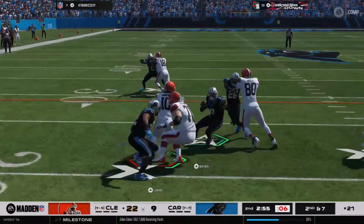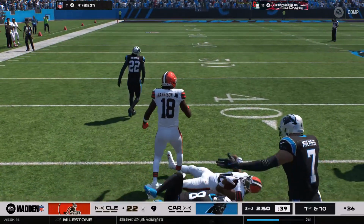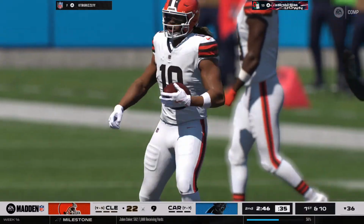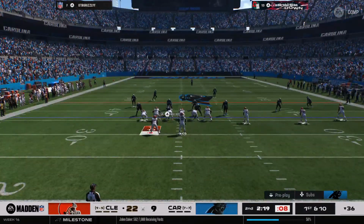Here's Judkins on 2nd down. And he's going to get this one to the 36-yard line. Gain of 15 there. And that's going to be good for a Cleveland first down. 15 yards. And the Browns first down.